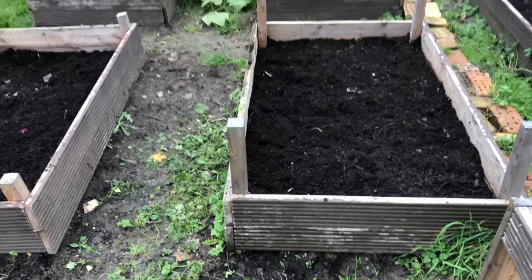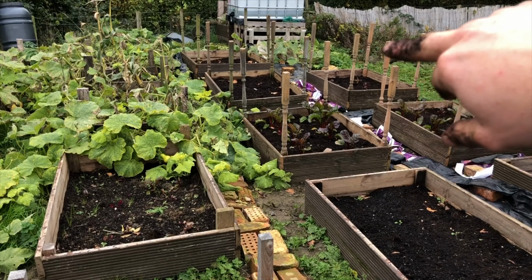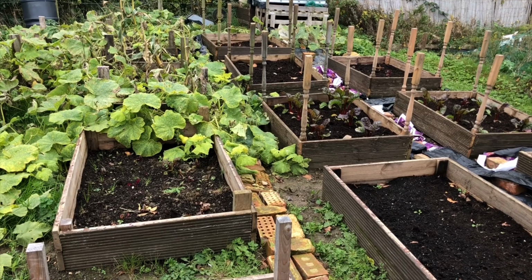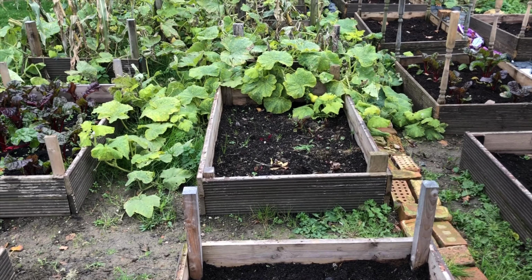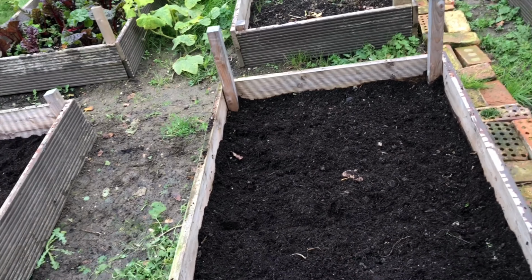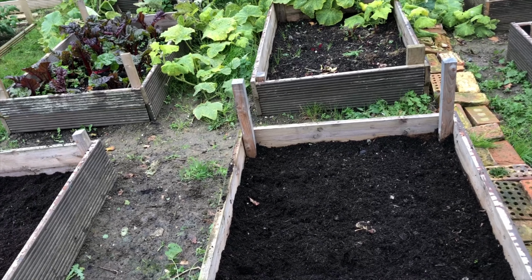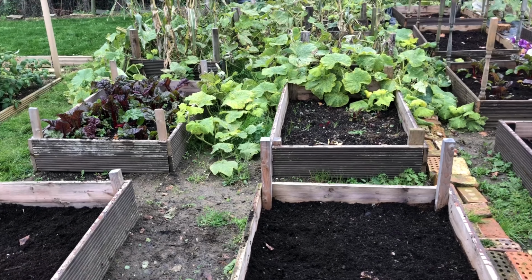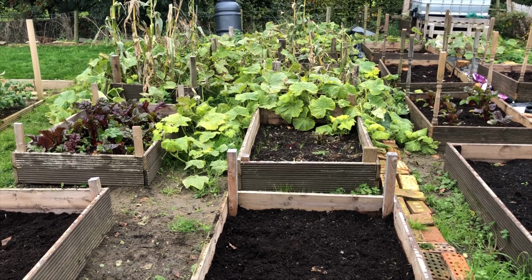So they're all in now. I've got space for another bed up the back there, so I might build another bed there and put some more onions in. Either that, or I might replace these chard and put them in there. But at least we've got some in. We can keep putting them in for another couple of months. We've got till November to put them in, so plenty of time anyway. Might be good to put some in a bit later, see how they do.